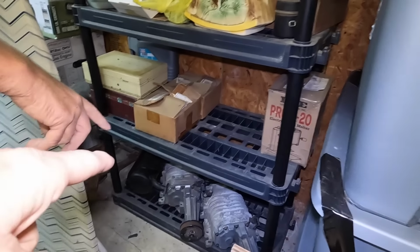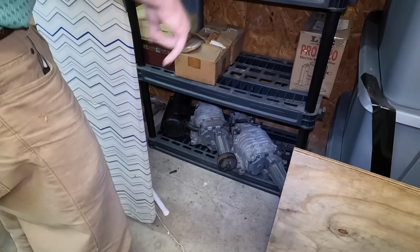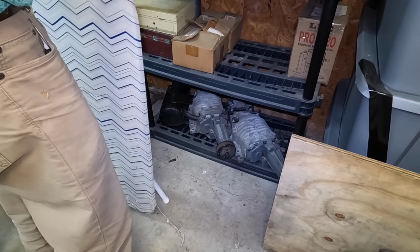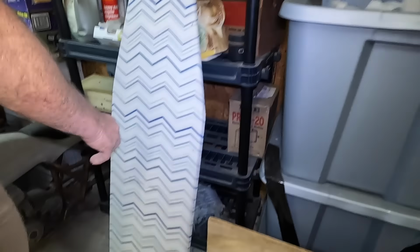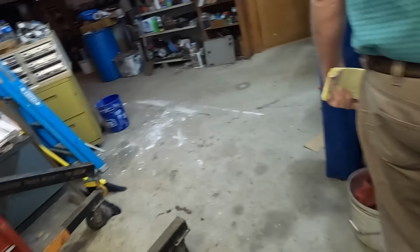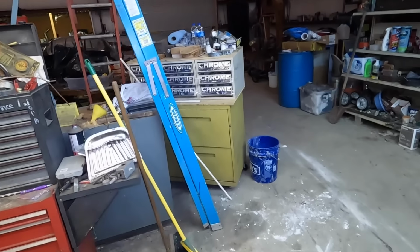Got two blowers, superchargers. If you know anybody that wants a supercharger, I got two of them. That's awesome. $100 a piece. I love that. And there's nothing wrong with them. Just need an engine to sit them on. That's right.